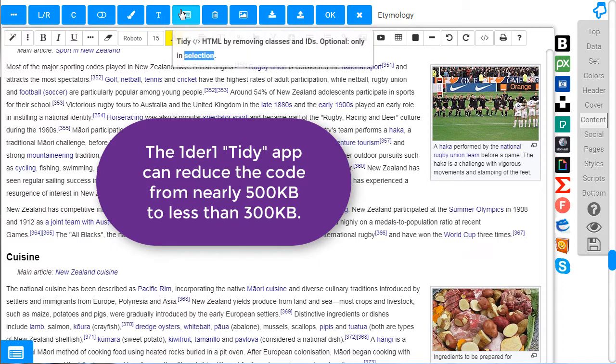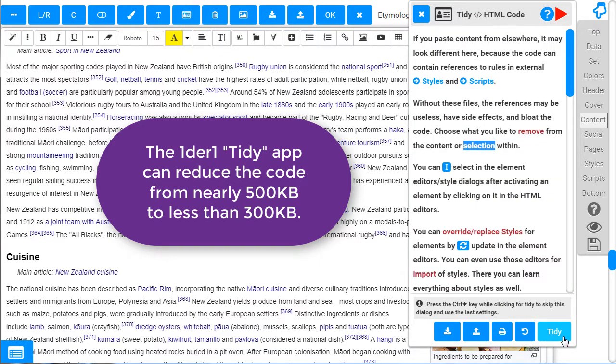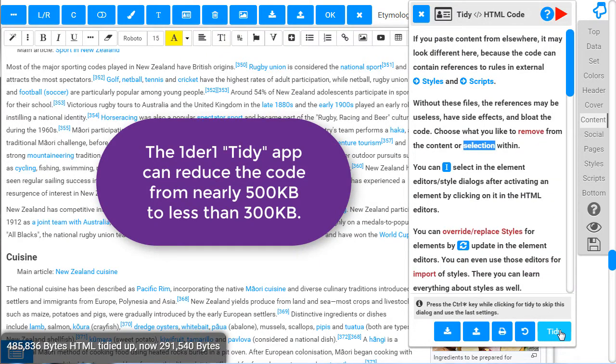The One Dare 1 Tidy app can reduce the code from nearly 500 kilobytes to less than 300 kilobytes.